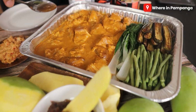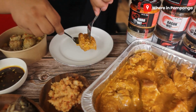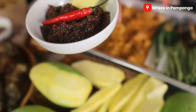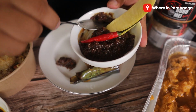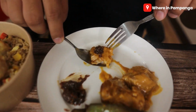Okay, so first, itong kare-kare natin. Let me get this one. Ooh, okay. Yan. So this one is the meat. Ito, talong. For the bagok natin, available din siya of course pag nagsisisig tayo ng mangga. So pwede rin yan later on, titikman natin. But let me put it here first. Kuha tayo ng konting laman plus this bagoong.